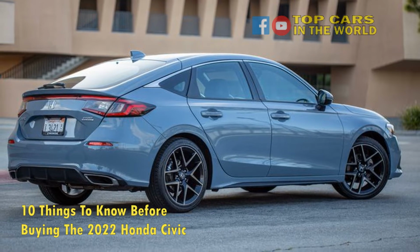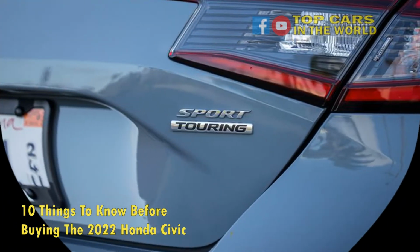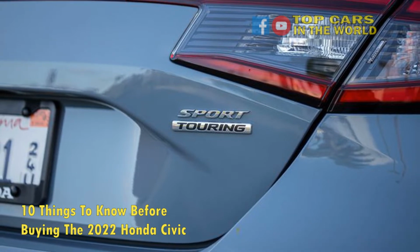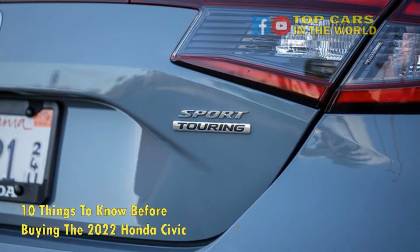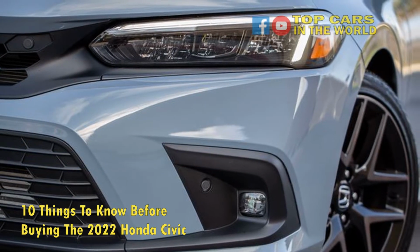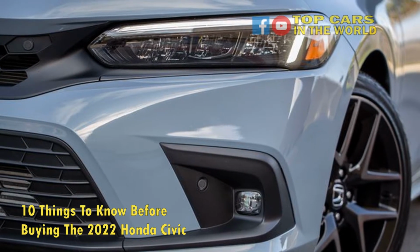Offered for a base MSRP of $22,550 for the subcompact sedan and $23,550 for the hatchback, the 2022 Civic ticks all the right boxes if you are looking for a capable daily driver that is exceptionally frugal and quite fun to drive.